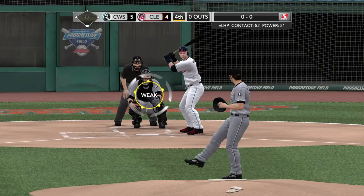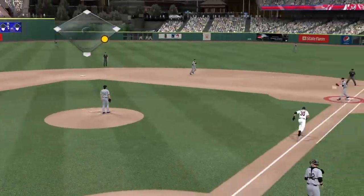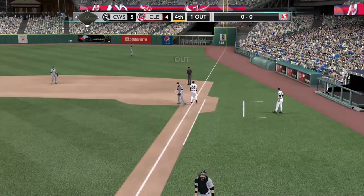First pitch on the way. Swing and a shot to third. Over to Konerko. One away.